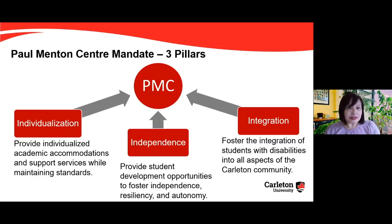So the Paul Menton Centre mandate has 3 important pillars. Our primary mandate is to provide individualized academic accommodation and support services to students with disability while maintaining academic standards. Our second mandate is to provide development opportunities for students to develop independence and resilience while they're in university. These skills development opportunities are available through the Paul Menton Centre as well as in the larger Carleton community.